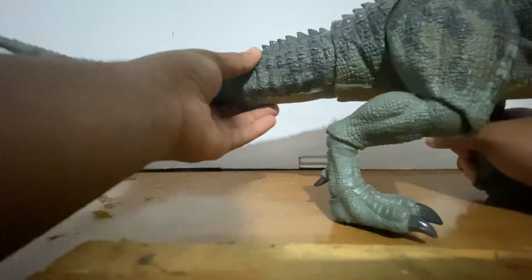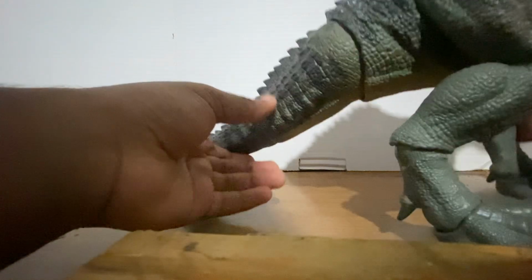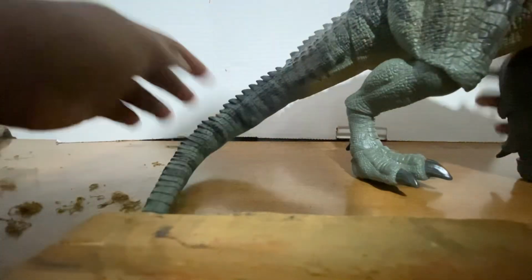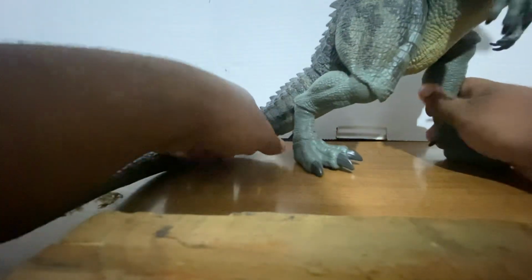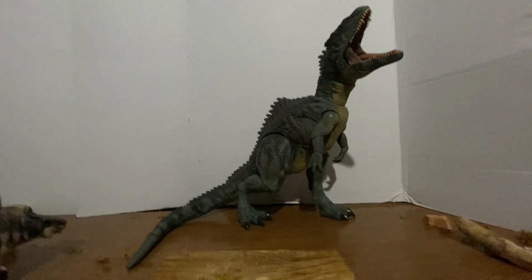The tail has two segments. This segment kind of lets you position the tail. Or the second part that is bendy wire. So if you want to make it go far to the left, you can make it bend that way, or if you want to bend it far right, you can make it go this way. Which, if you're getting it into a pose like this, can be really helpful.